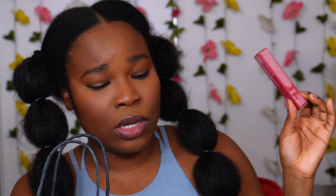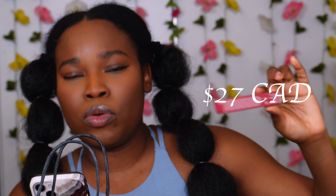And if you want to know the price of the lip oil, I'm gonna talk Canadian dollars. Sorry to the Americans. The full price for this is $27. Depending on your status, if you are an insider, VIB, or Rouge, that will affect how much percentage you get off of this. But full price is 27 Canadian.